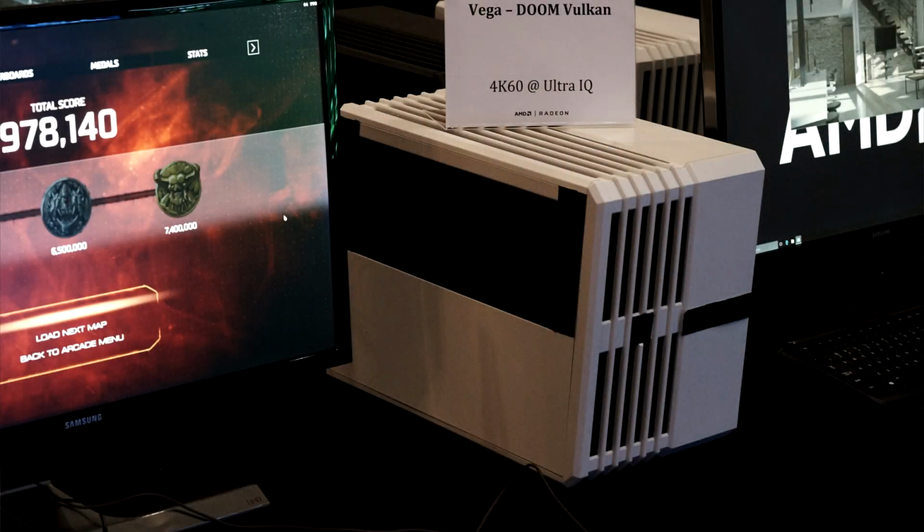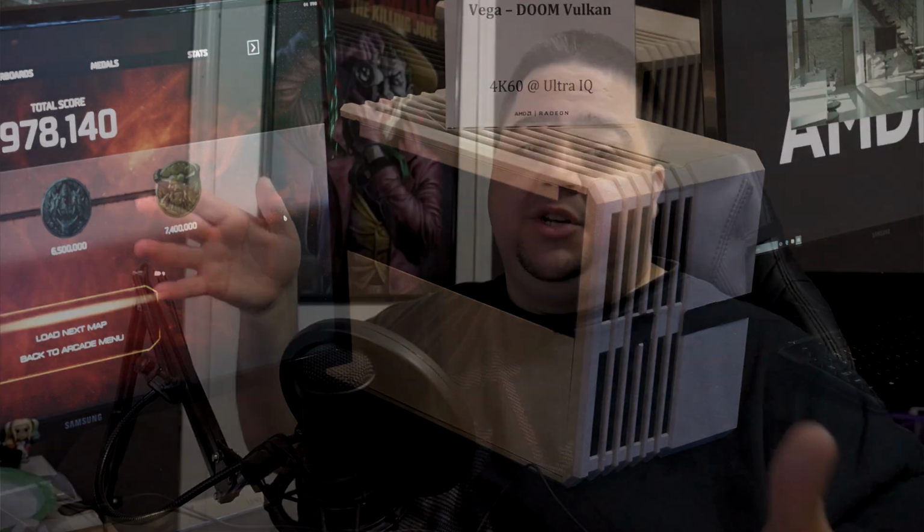Another thing worth noting is that because all of these systems were completely taped shut so that the press couldn't get a hold of any pictures of the graphics card in action, that could have also impacted the performance that we were seeing on the GPU. So we will have to see how these cards are actually running in a full system with good ventilation.